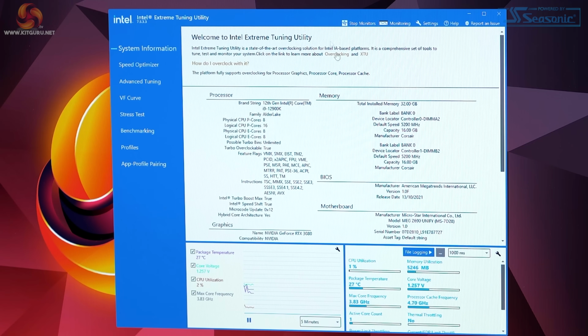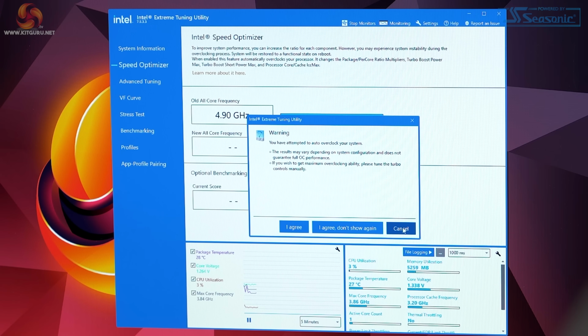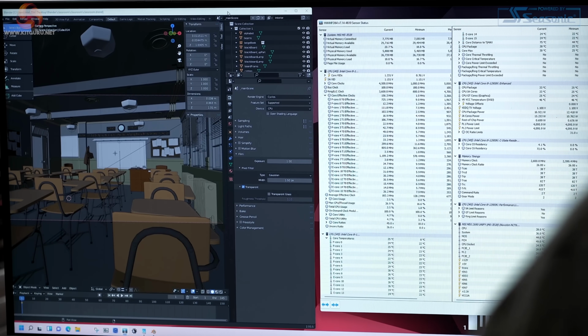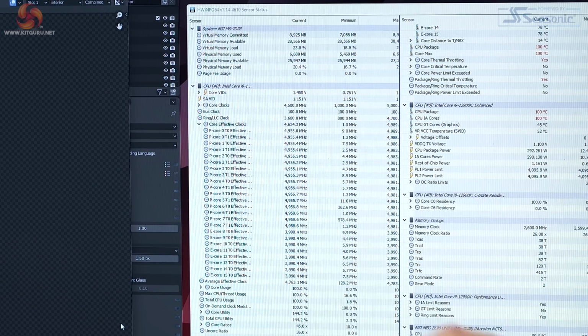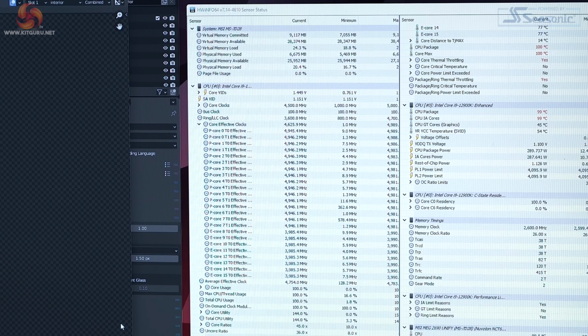Intel Extreme Tuning Utility, this is version 7.5, 7.5.3.3 to be pedantic. If we look at Speed Optimizer, it's a one-click overclock. And it increases the speed of the P cores from 4.9 to 5.0 gigahertz. And with that tiny overclock set, we see that the P cores are running at 5 gigahertz, so plus 100 megahertz. The E cores are running at 4 gigahertz, plus 300 megahertz.